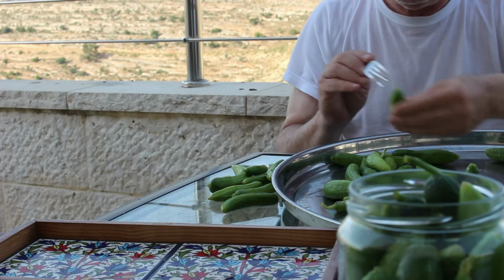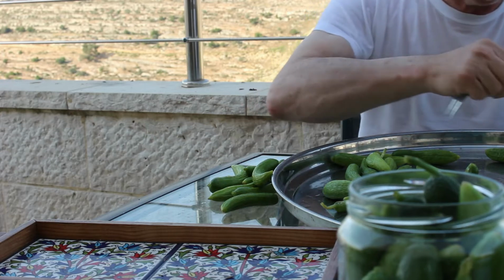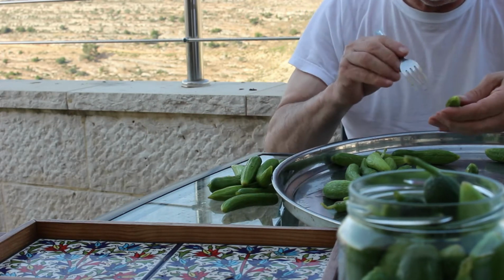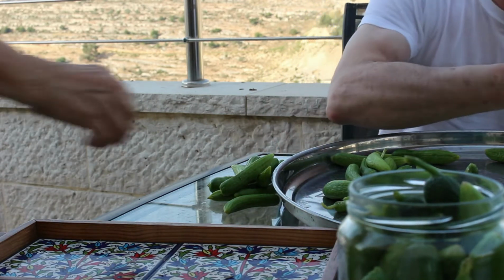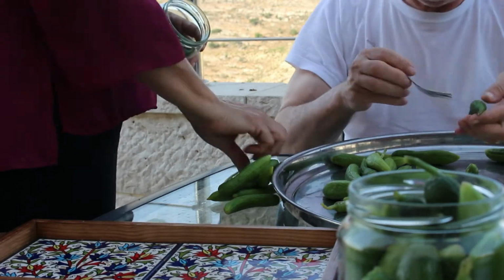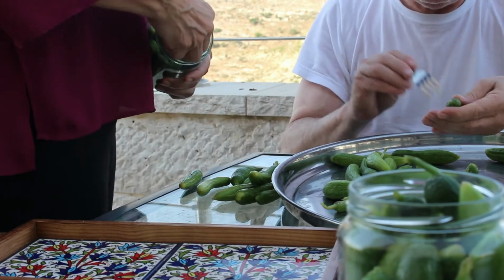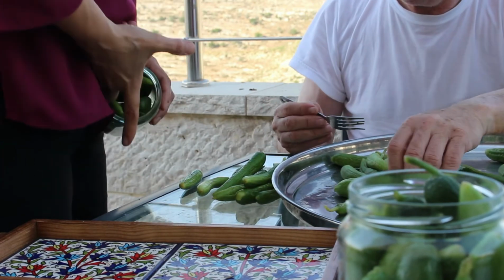Everyone that's tried my Baba's مخلل or pickles has said that they are some of the best they've ever had. So my dad is amazing at making pickles, so I thought you have to learn it from him directly. And just keep packing them as tightly as you can, and make sure that you pierce every pickle. Don't forget any of them.